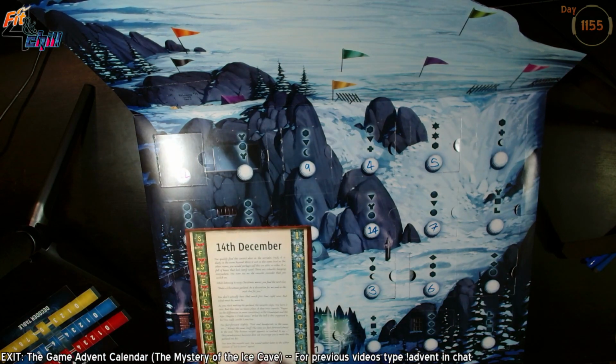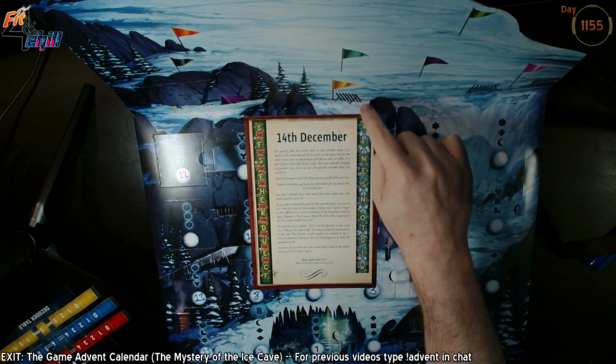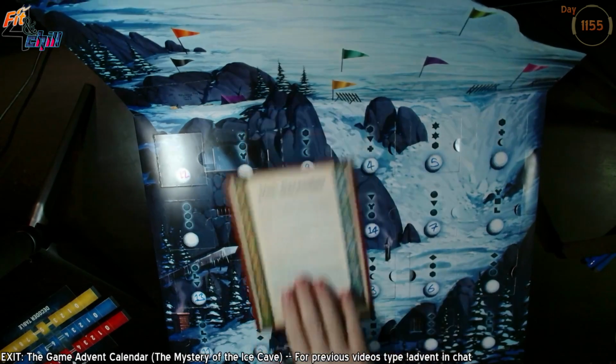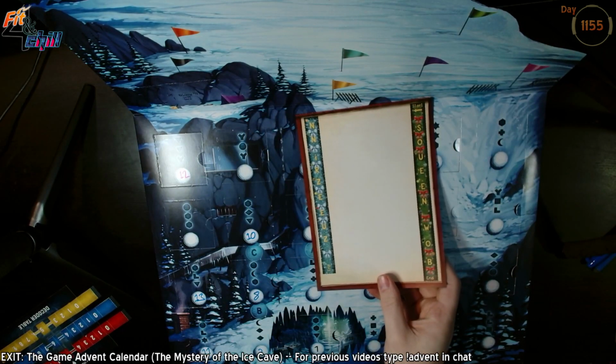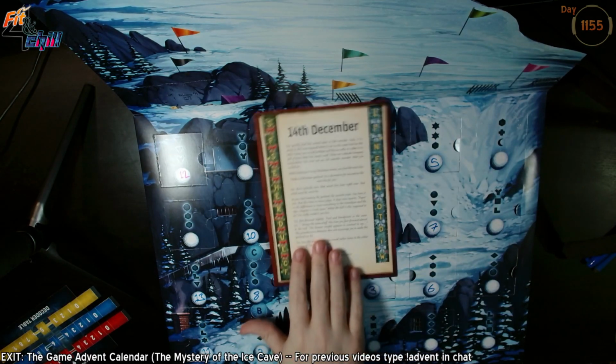Without further ado, let's read out the puzzle for today. Now, obviously, you can immediately see letters down the side and on the other side. But let's go, shall we?